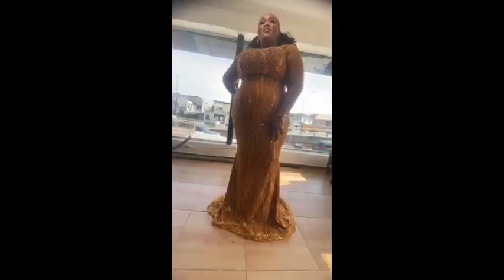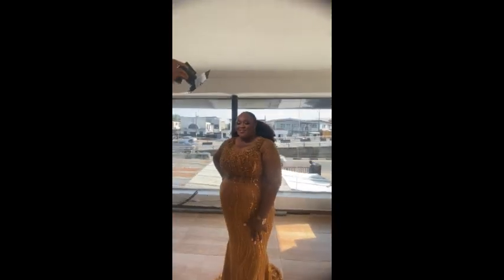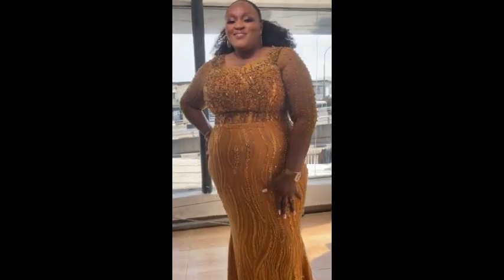Anyways, this is the outfit. I think this outfit is so beautiful. It's really beautiful. I love the detailing. I love how snatched it was. Like, it's a perfect fit. So beautiful. Everybody at the studio loved the dress. It was simple, it was classy, it was sophisticated, it was screaming rich. Oh my goodness, I love the dress. See, I can't even lie.